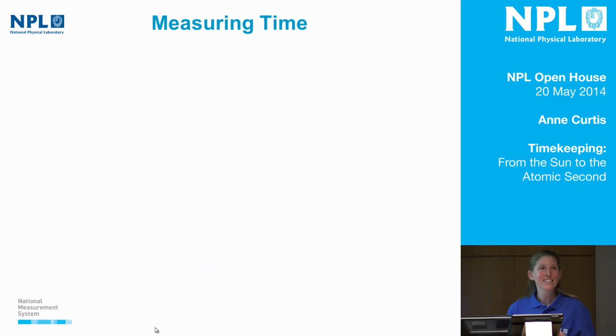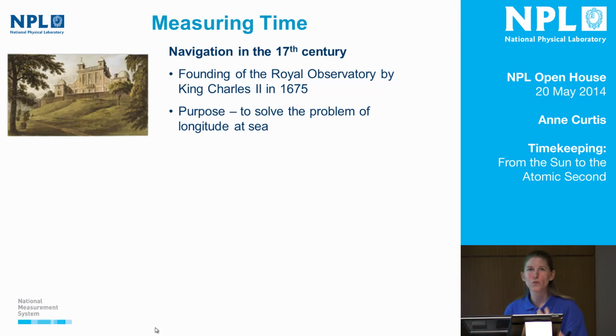What was driving the need for these more and more accurate clocks? Why couldn't we have just stayed with water clocks? Well, one thing that was really driving things both economically and otherwise was navigation in the 17th century. And around that time you had all these observatories that were opened in these different maritime nations because they wanted to know where they were when they were traveling in the ocean.